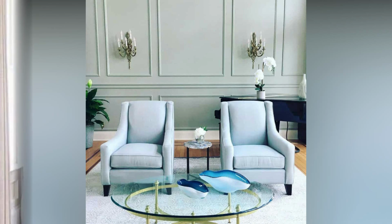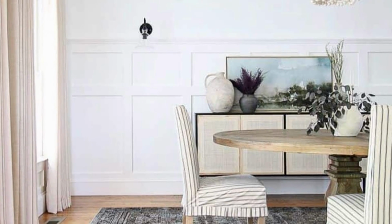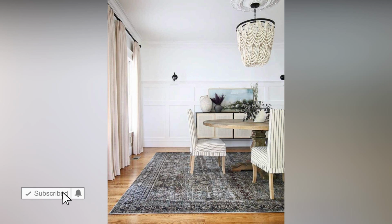I hope this journey through the world of wall decoration has inspired you to take the plunge and transform your space into a reflection of your awesome self. Remember, it's not just about what's on the walls, it's about how it makes you feel when you walk into the room.